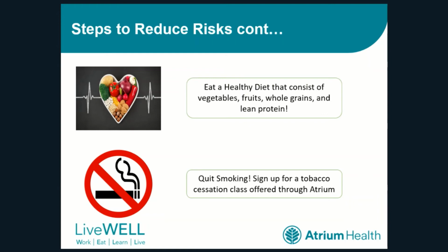Eat a healthy diet that's high in fruits and vegetables, whole grains, and low and lean proteins. If you're a smoker, quit smoking. We have tobacco cessation classes offered through Atrium. You can do this through the on-site health clinic, or we have other resources located on the LiveWELL webpage.